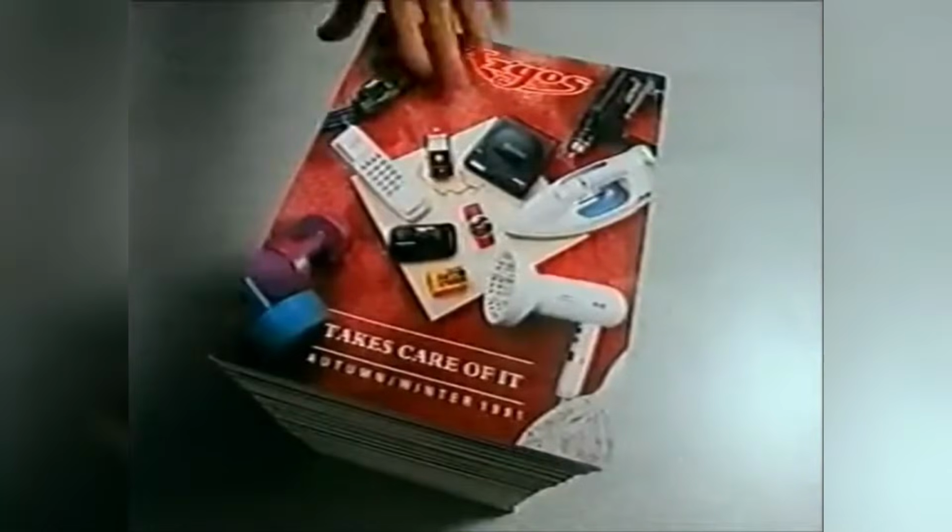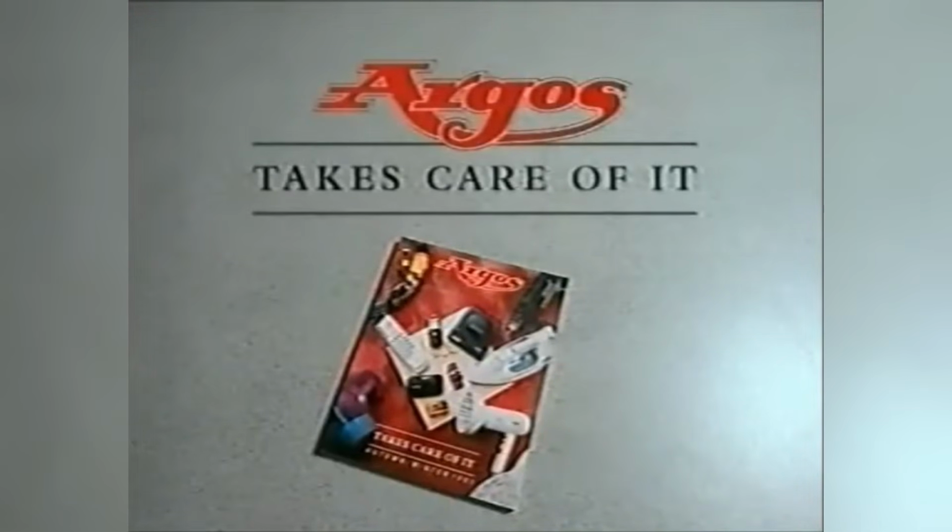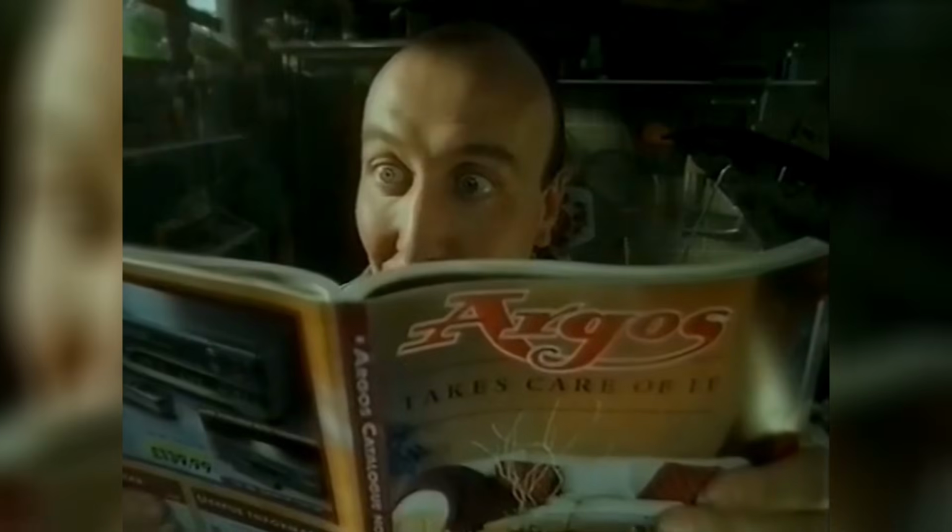If you're outside the UK, Argos was, and technically still is, a catalogue shop that used to be on every high street of every major town or city in the UK. When they released a new catalogue, it was a big event, especially around Christmas, where kids would be marking the pages of their favourite toys they wanted from Santa. I mean, everybody knew that the big fella got his toys from Argos, right?